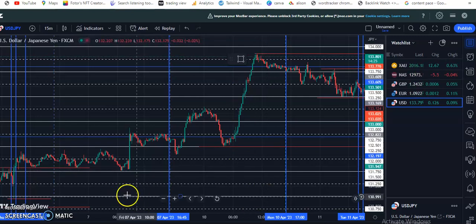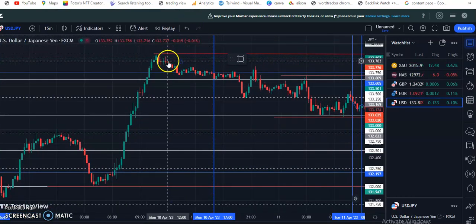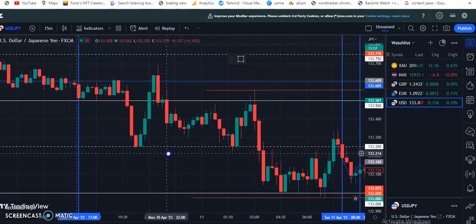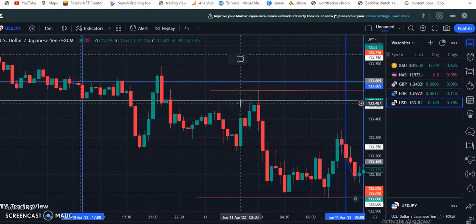So, the process is still the same. We are looking for the pump and dump setup in the 15-minute time frame, and then now we can scale down to the 1-minute time frame and look at the first hour, how it behaves, buying low, selling high. Now, this is the high of the week, this is the low of the week. So yesterday, prior to the first hour, this is what I was looking at.